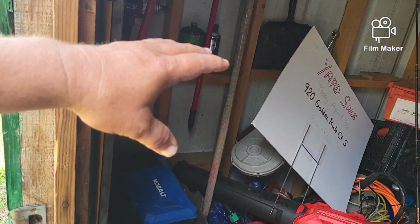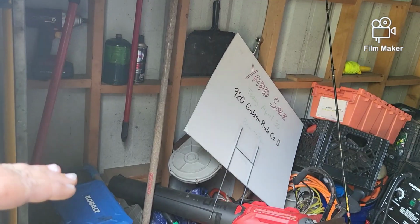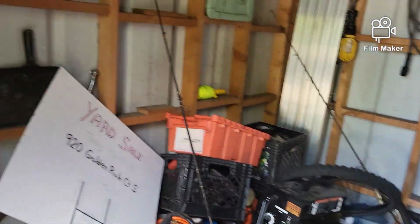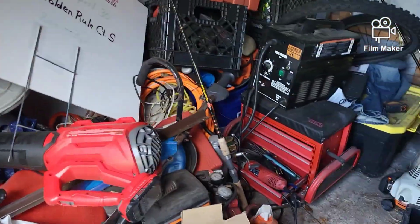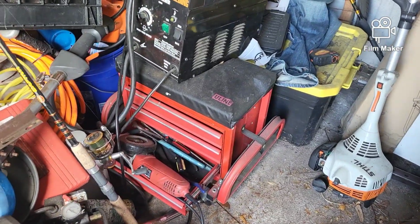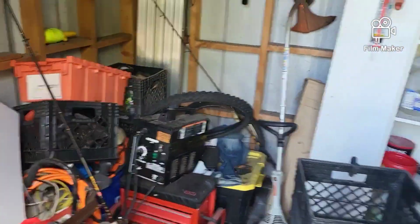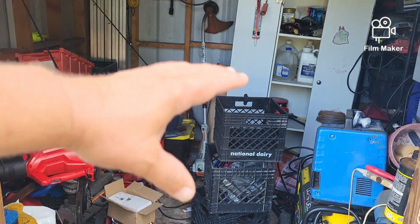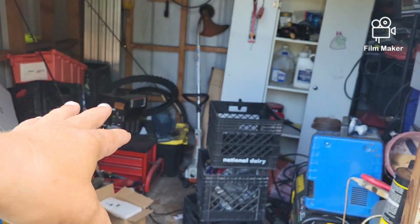I'm going to end up putting a small workbench in here on one side and just kind of hanging tools, getting things up off the ground. I'm getting a new, that's a small version, but I'm going to be getting, hopefully in the next few days, a completely tall rolling toolbox.